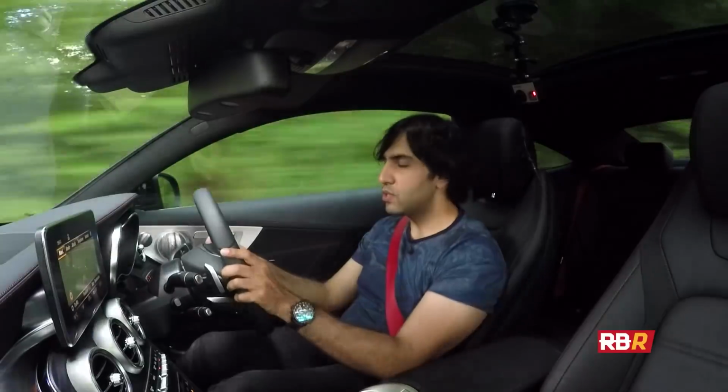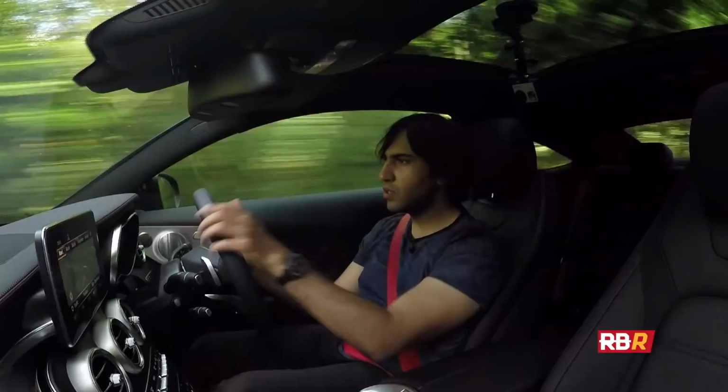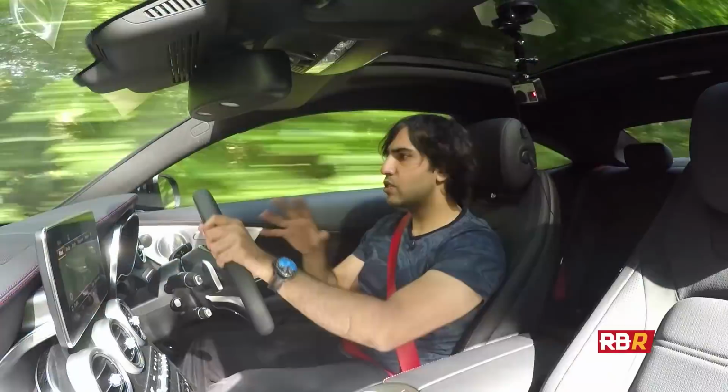It even has the G meter, which is quite cool. You also get the race timer function for lap times and whatnot. So it does have those proper AMG appointments.